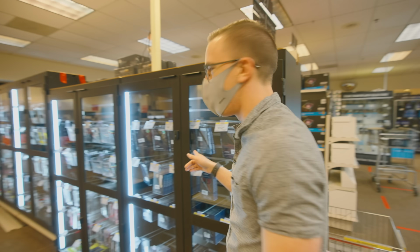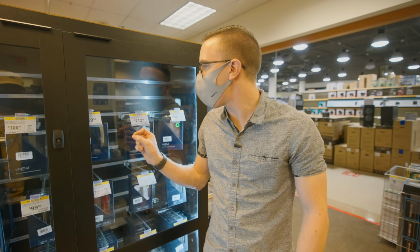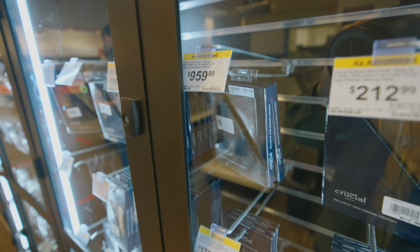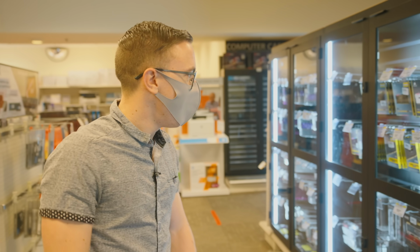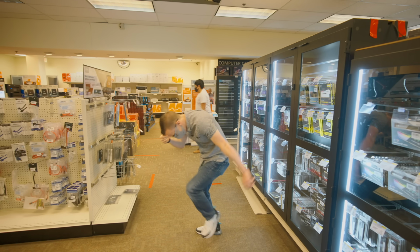They have Crucial Ballistix Max RAM, 16 gigs. It is a DDR4 5100. It's a $960 set of RAM right there. That is the fastest RAM I've ever seen with my own eyes. Damn. So... No, don't do that. Don't do that. Why not? Why not? No.